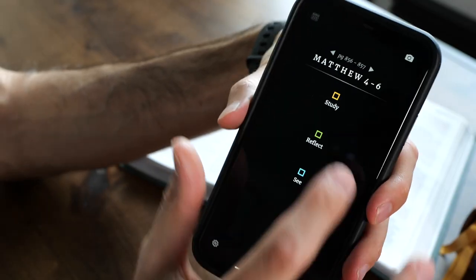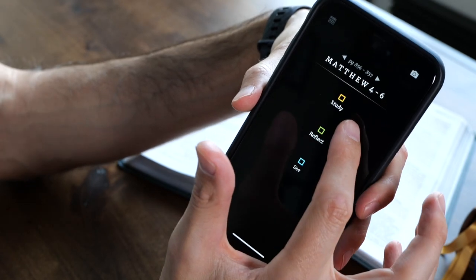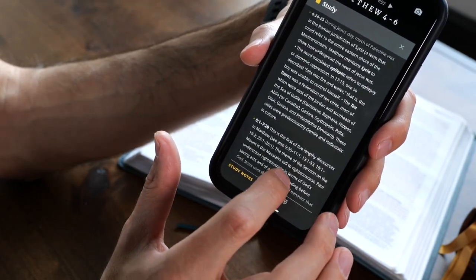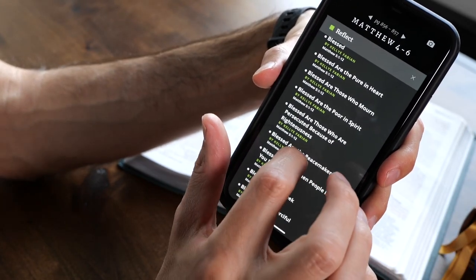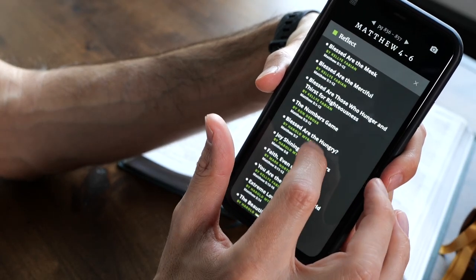And then you have three sections or three possibilities here. Study, reflect, see. So study, you have actual study notes and they're pretty cool. Ton of material here that you can read. And then you have articles about the different sections in the chapters that you're reading.